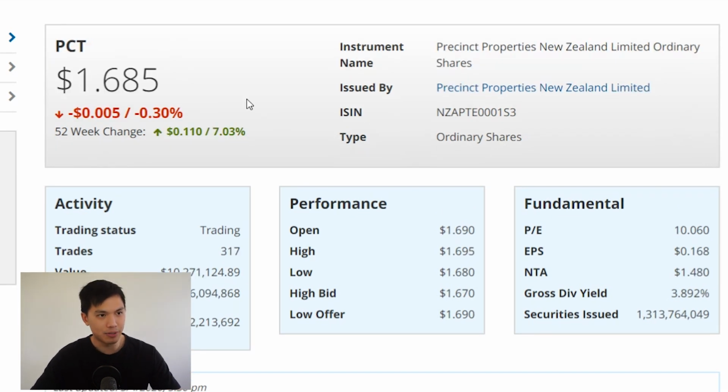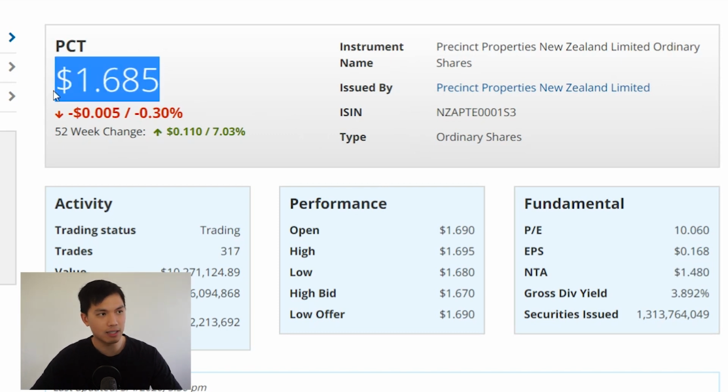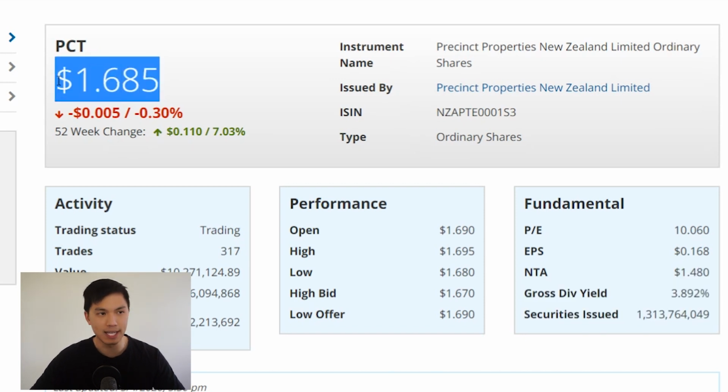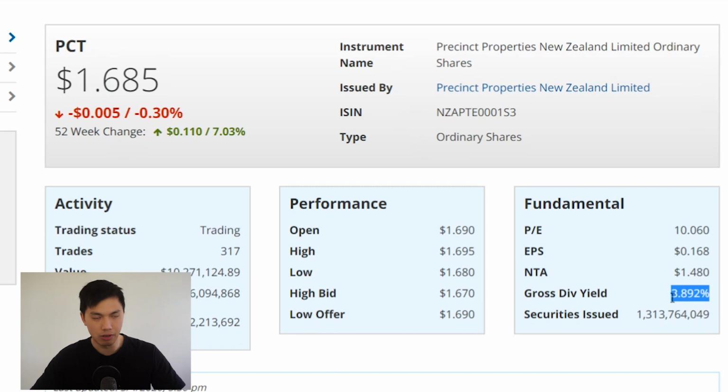Now, Precinct has an NTA of $1.48, and the current share price is $1.68. So you are paying a premium on NTA, because if we liquidate all the assets, we wouldn't be able to recover as much as what you've paid. As well as that, they have a lower gross dividend yield of 3.8%. So when I was thinking about it, it made sense for me to sell out of Precinct, which was trading at a premium to NTA, and buy Argosy, which was trading at a discount to NTA, and they also pay a higher dividend yield.